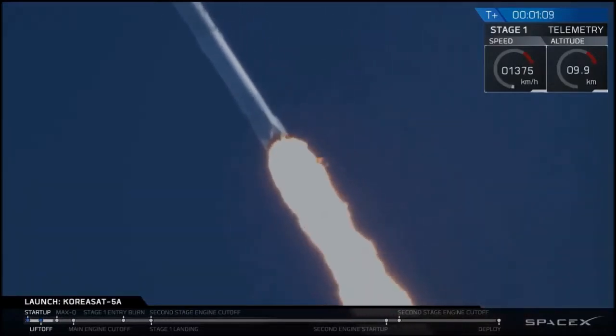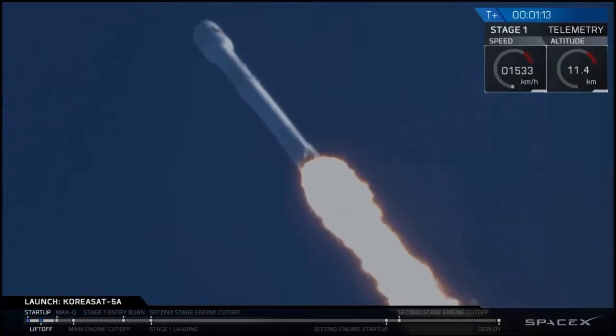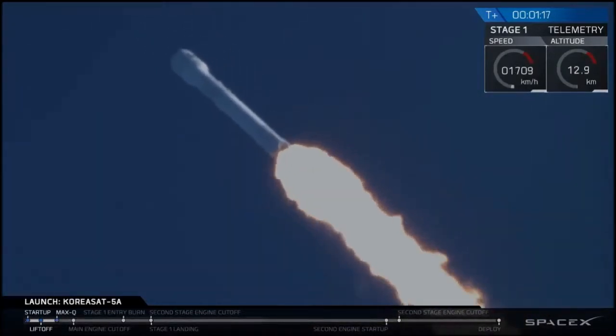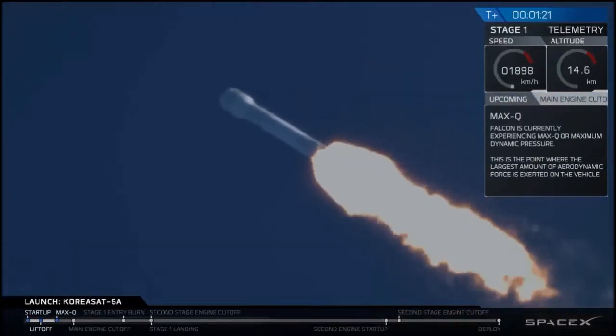About 5 seconds ago, we transitioned to the supersonic regime. Coming up in about a second, we're going to hit max Q. Maximum dynamic pressure. We actually just passed through max Q. That's one of the highest stress states in the vehicle.